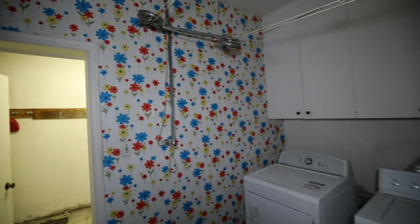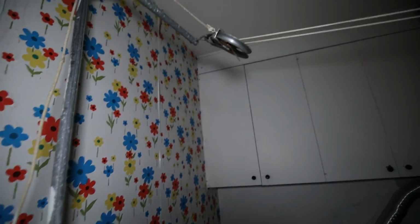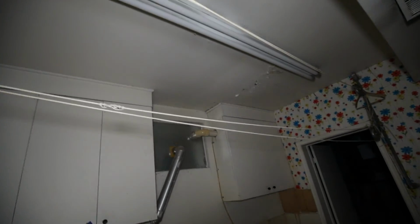Laundry room. Not sure what this is. It almost kind of looks like a clothesline, I guess. Very strange though, and you couldn't really hang much on it.